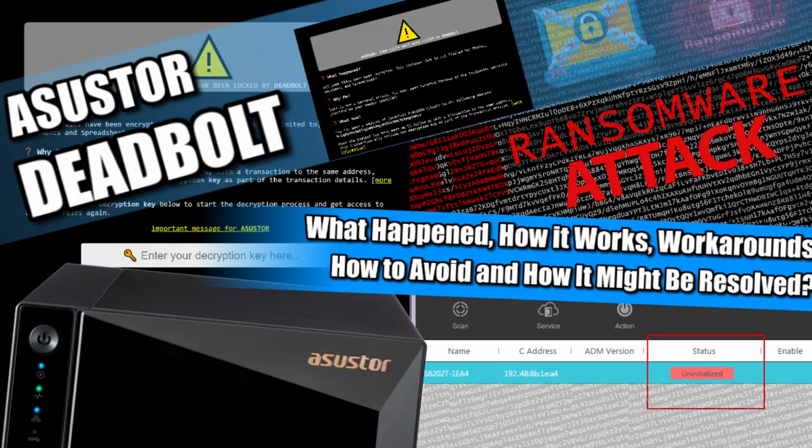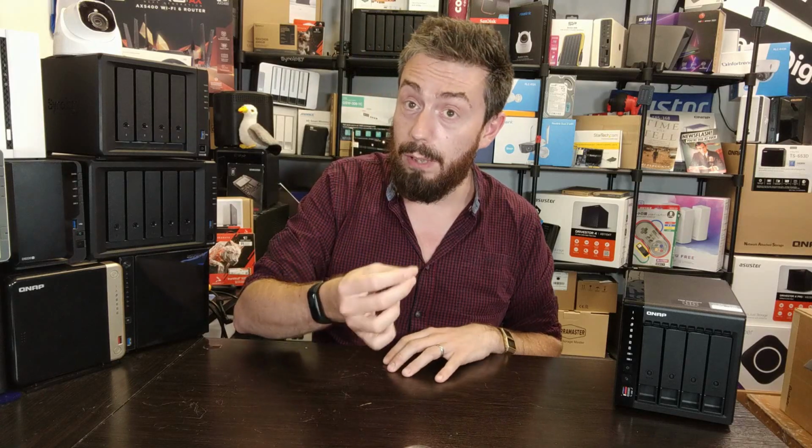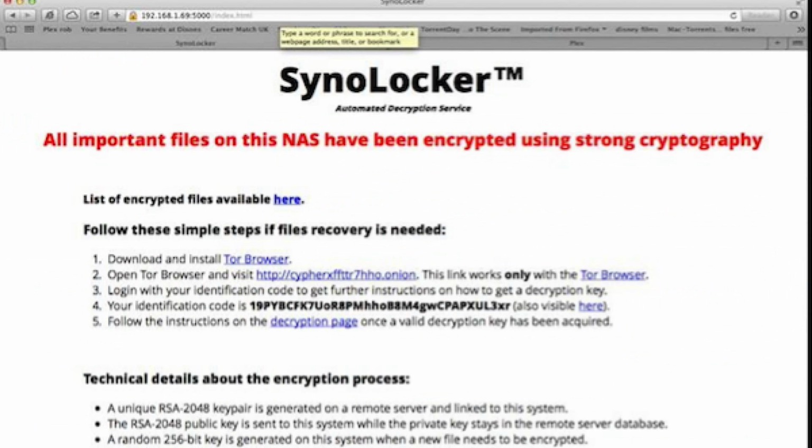And that is why after the QNAP attack, we saw an Asustor Deadbolt attack. We saw a TerraMaster Deadbolt attack this year because of that methodology in Linux, and of course, release, replace, release, replace. Now, again, moving slightly away from Deadbolt, ransomware attacks and malware attacks, and particularly people trying to exploit security vulnerabilities in software, are not uncommon. All, and I do mean all, the NAS brands have been hit by them in one shape or form. And if you're thinking Synology is bulletproof, they're not. Synolocker, they were hit by a ransomware attack as well.